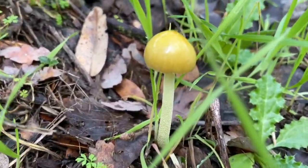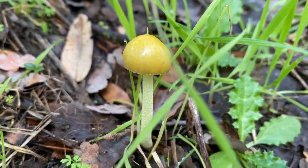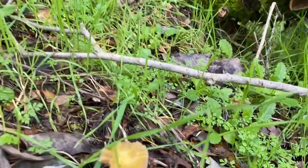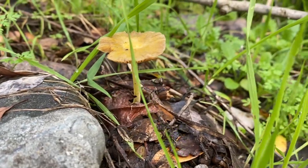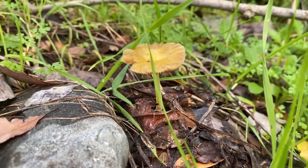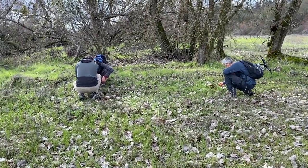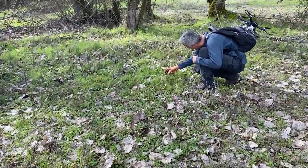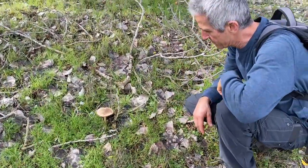Of like a lemon drop. That's really neat looking. And then I think this might be it opened. How yellow that stem is. This is full of... what'd you find, Gary?